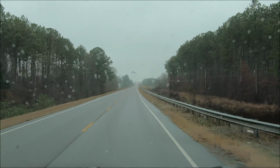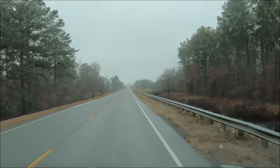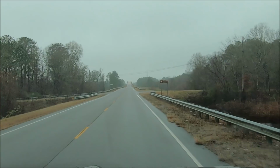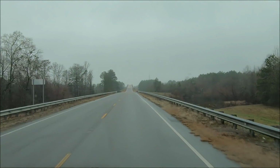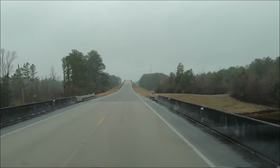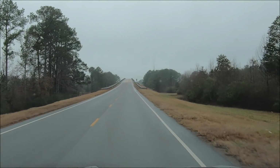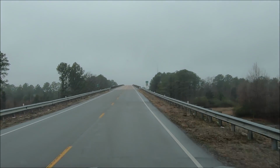There's a road I've never been on in Alabama. I know that sounds hard to believe, but this is it. I don't think I've been on this road. I'm waiting for an animal to run out in the road, just because this is kind of the place for it.